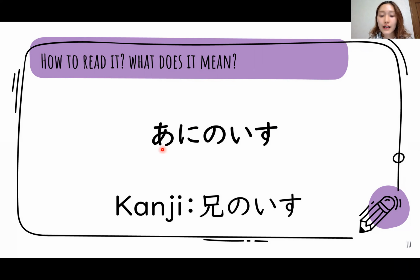Example: あにのいす. 兄の椅子, which means a chair of my older brother. So no means of, right? And be careful, the noun switches. My older brother is going to be in front of no. Ani, my older brother, and then no, and then a chair, isu. So the order is different, so be careful. Ani no isu, a chair of my older brother.